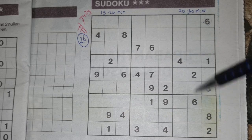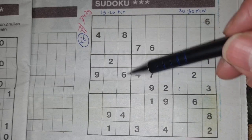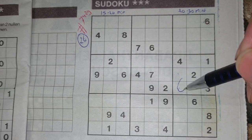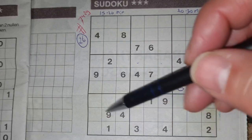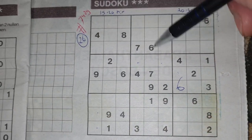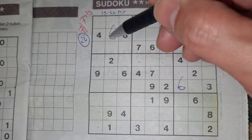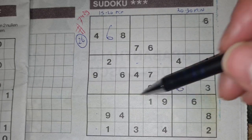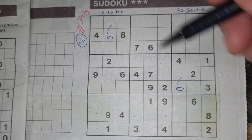6 in the last column, 6 in the column next. So in that column, only 2 places left, the 6 will be here or there. You see a 6 in this row, no 6 there, 6 should be there. Need a 6 here, yeah. 6 in the first row, 6 in the third row. So the row between, second row, the only place left for the 6 should be there. Okay.